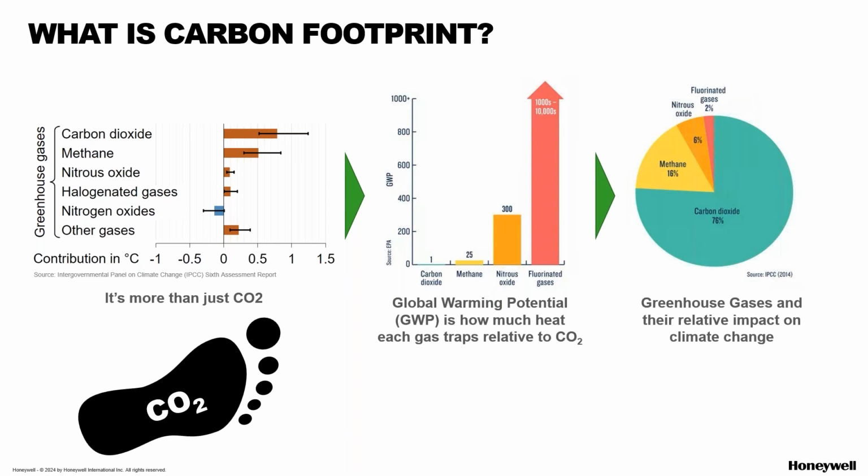This last chart here shows the relative impact on climate change of each of the different greenhouse gases. So even though methane is 25 times worse, it's only having about 16% of the impact. Similarly, where fluorinated gases are thousands to tens of thousands times worse per unit volume, there's just so much less volume that their overall impact is much less.